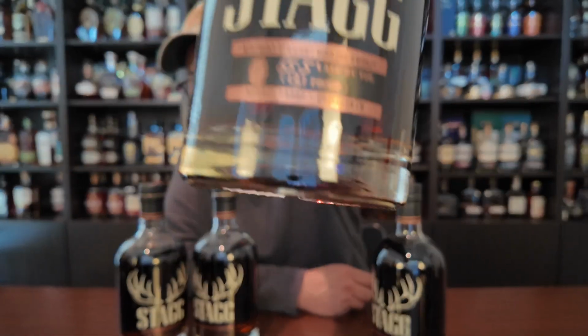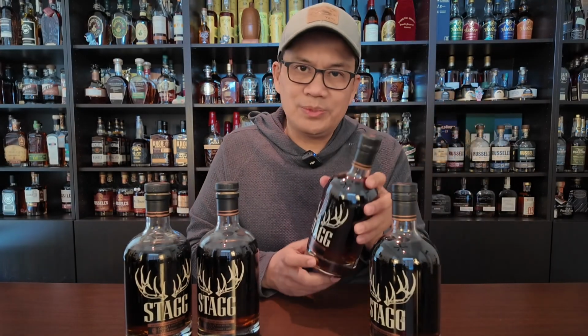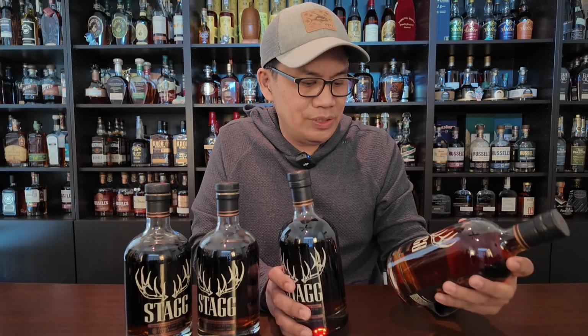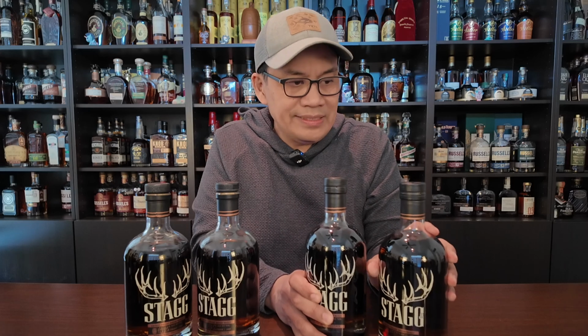And we got batch 18 as well. And obviously you guys know this. You can tell by what the proof is. This is 131 proof, which is batch 18. And this is 131.1 proof, still has a Junior, so you know that's batch 15.